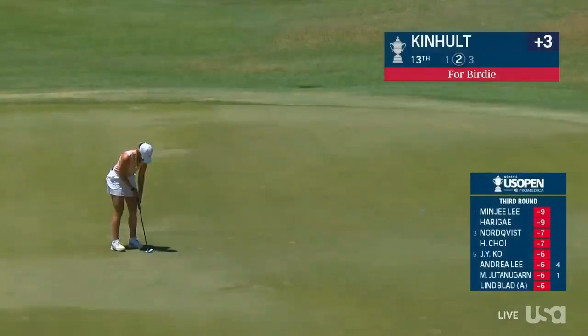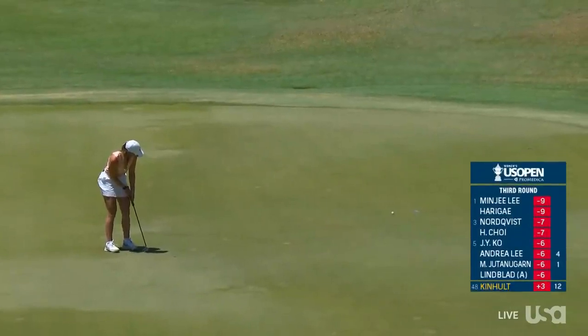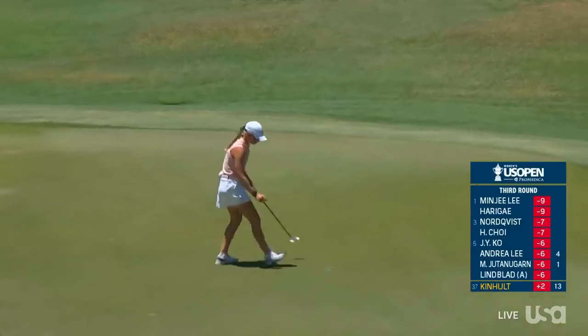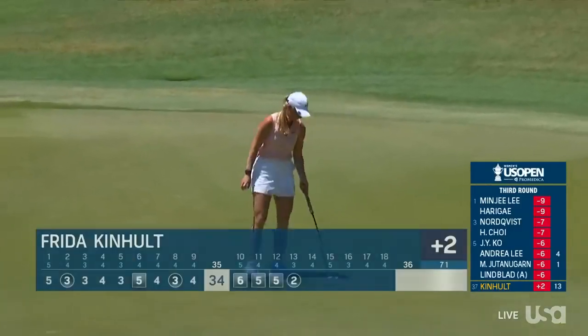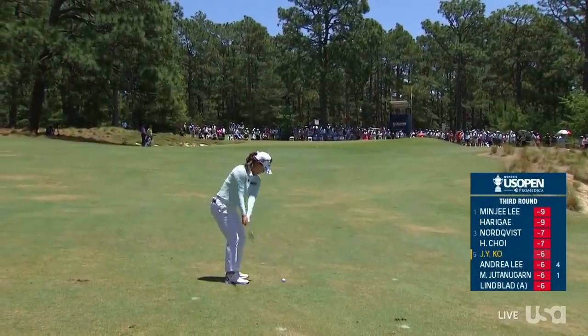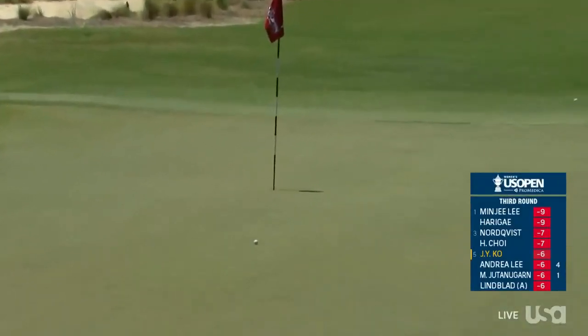At the 13th, Frida Schenholt, one player getting her start on the LPGA Tour. Now at 65 yards, I don't anticipate Jin Young Ko is going to be aiming too far away from this whole location. Carrying it well into the green, past the hole, looking for some spin. Yeah. Tough to get it from that close, but a pretty good shot. It'll be a very fast putt.